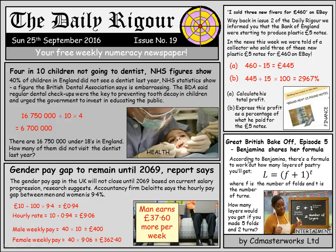Okay, so moving on to our last story. Benjamina from the Great British Bake Off shared with us a formula for working out the layers of pastry, where L equals (F plus 1) all to the power of T, where F is the number of folds and T is the number of turns. So how many layers would you get if you made 5 folds and 2 turns?